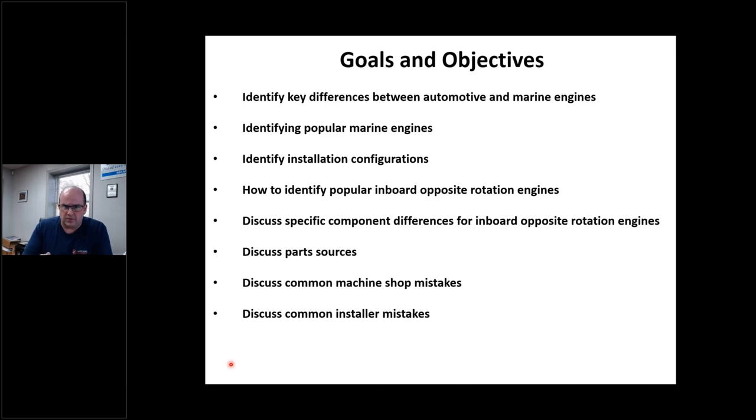So what we do here, I'm sure not a lot of us do outboard power heads. I know I don't. We do some. But our focus today is inboard and IO, so traditional Chevy, Chrysler, that kind of stuff. I want to identify popular engines. I want to talk about installation configurations. Okay, there's V drives or the engines in backwards. I just want to touch on that a little bit.